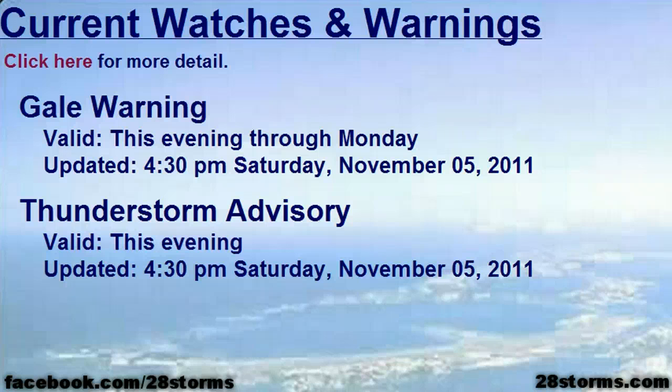This system is also a bit of a problem for Bermuda, and the Bermuda Weather Service has issued a gale warning that is in effect all the way through Monday due to those strong winds, and there's also a thunderstorm advisory because they are seeing some rough storms from that low pressure area.